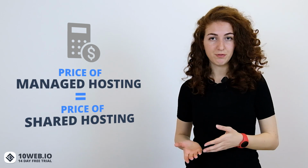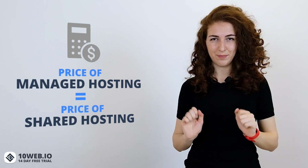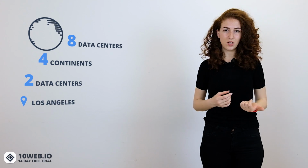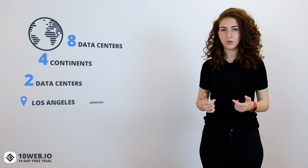The only true reason the users choose shared hosting is the low prices, but 10web has solved this problem as well and offers managed hosting at the price of shared hosting, but we will talk about this a bit later. At 10web, you can also choose from 8 available data centers from 4 continents, which will minimize the distance your website data travels between the user and server and results in much faster and secure website. InMotion has 2 data centers, one in Los Angeles and the other one in Ashburn, Virginia.